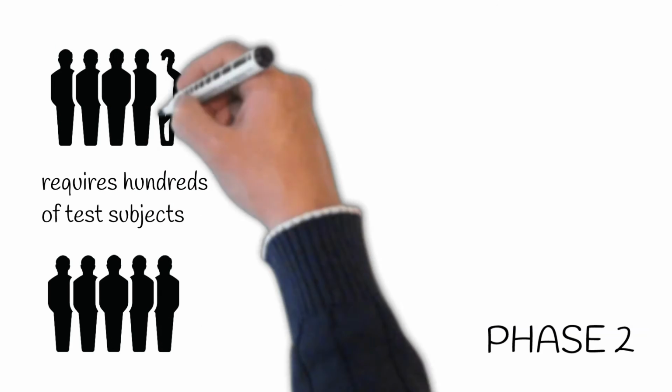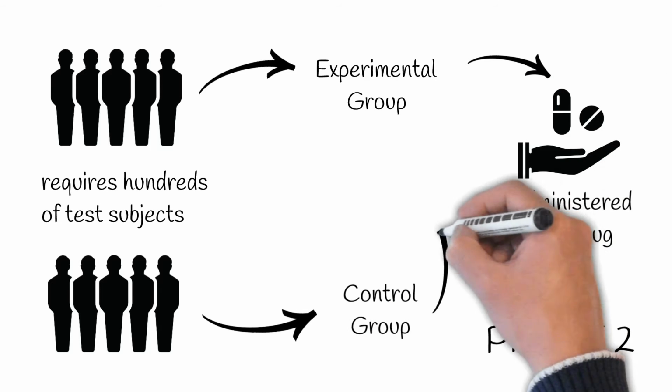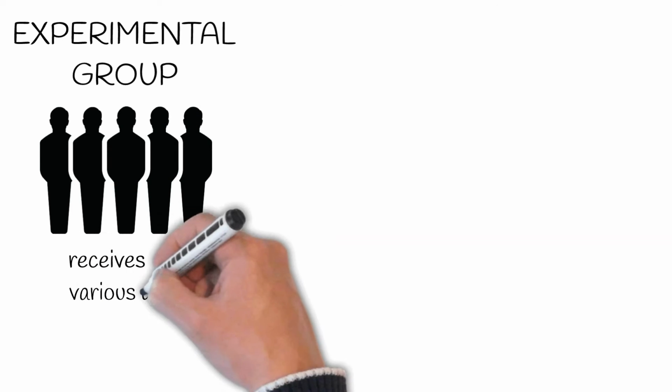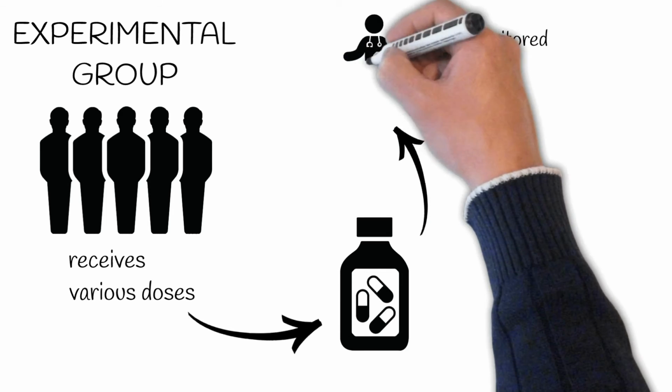These test subjects are divided into 2 groups, the experimental group and the control group. The experimental group is administered the drug while the control group is administered a placebo. The experimental group will receive various dosages of the drug to see how various amounts affect what the pill is designed to treat. Safety is closely monitored at all times.